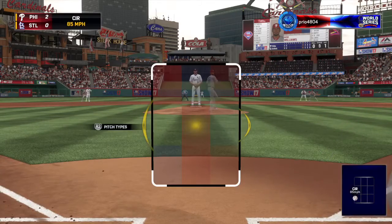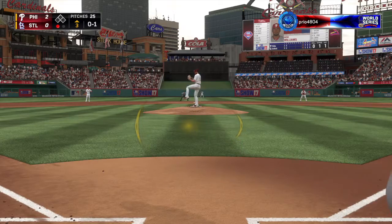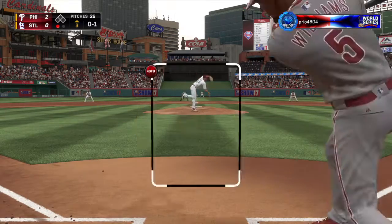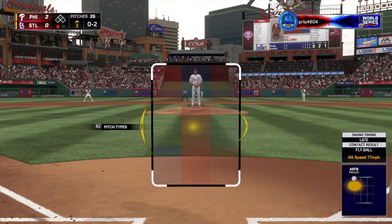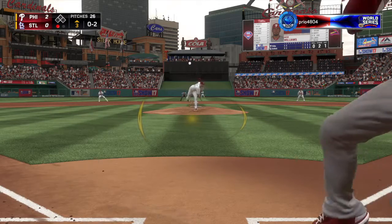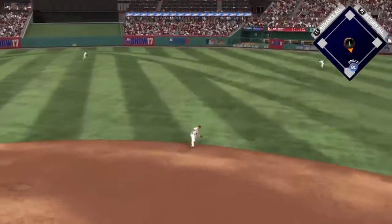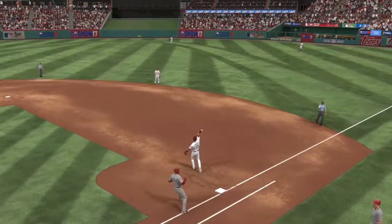Drops in a strike to start the at-bat. 0-1. Into the windup. Here comes the pitch. This is swung on and lifted down the left field line, but it'll get back into the crowd as he jumps ahead of him now. 0-2. Well, that got him in the rocking chair right now. A little changeup, follow up with the fastball, and he's a little late with that swing. I may go back with another changeup.